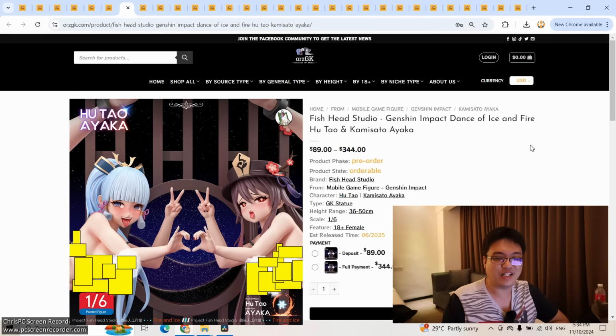Next one here, oh, another Genshin figure. Okay, by Fishhead Studio, we have a cultured figure of Hu Tao and Kamisato Ayaka, and this is all I can show you guys, but it is quite a creative one, I have to say. Very creative pose over here, but you guys really need to check out this page and see the figure for yourself. $344 at 1/6 scale for both of these with the base, very fair, right? Not too expensive, I would say reasonable. Yeah, one of those figures where you get to see everything in their full glory, right?